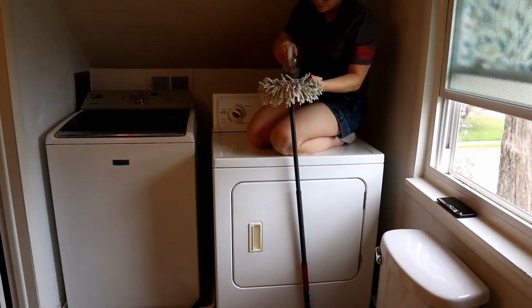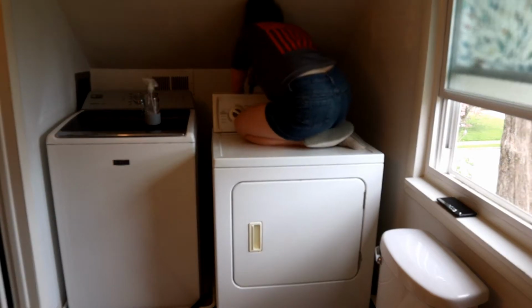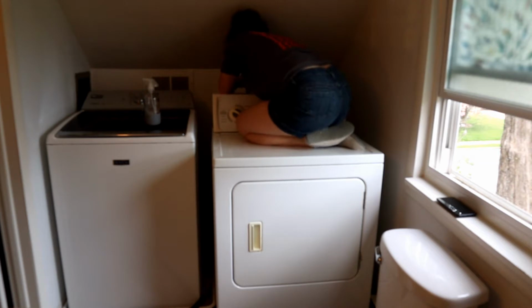I'm going to be using my mop here to help get some of the dust off the walls and everything back here as best I can.